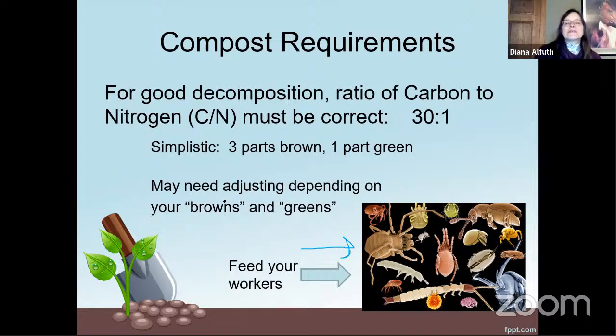So we need to always think about keeping that workforce of microbes happy. And that's in the carbon to nitrogen ratio of about 30 to 1. Now, we don't have labs on hand to measure all of our carbon nitrogen ratios in our yards, but the simplistic way to think of it is if you're building a compost pile, you want to throw on 3 scoops of brown stuff. And brown stuff is anything that's older or drier. So it might be dried leaves, dried grass clippings, straw, wood shavings, anything that's brown and dryish.